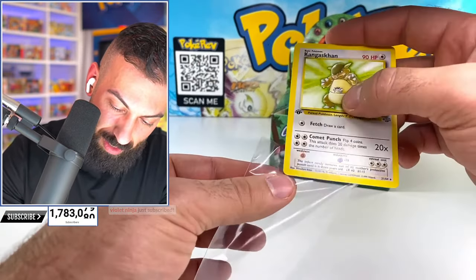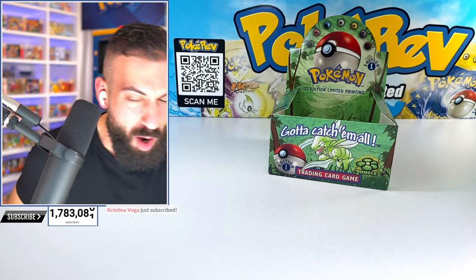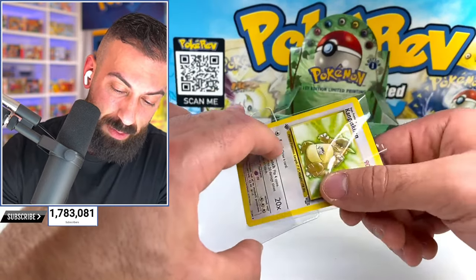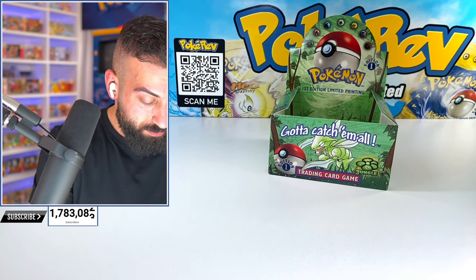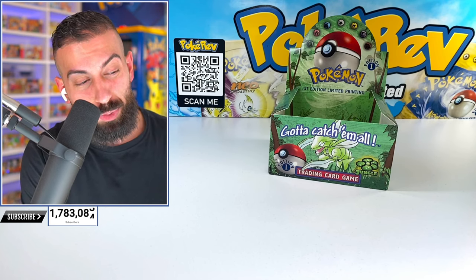Kangaskhan. Non-holo. Come on, right side of the box. Really, we gotta get this right side of the box caught up to the left side. Told you that left side was just beyond ridiculous. We'll never be able to replicate that again. Sorry we couldn't put your holo in this one.